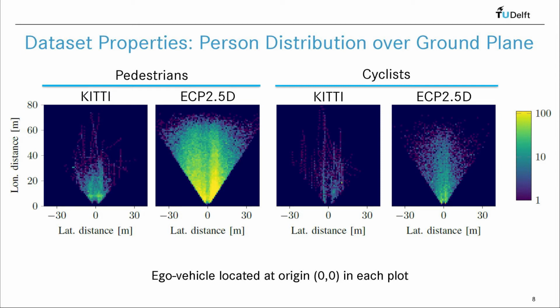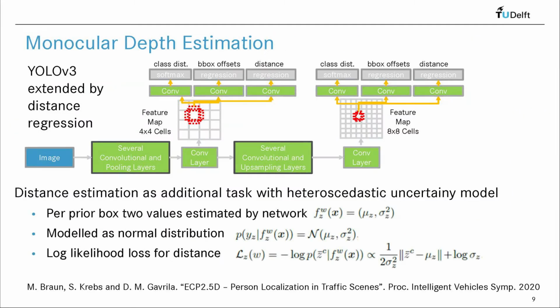For example, in the ECP plot for pedestrians, there is a band of lower density running from the bottom to the top of the plot, right in the front of the vehicle at 0 lateral distance. This is to be expected, as pedestrians will be less likely to walk within the vehicle path. Another nice detail is the higher pedestrian density on the right of the vehicle, which of course is the outcome of right side traffic on European roads, with pedestrians on the right, pavements closer by and less occluded.